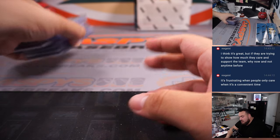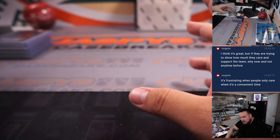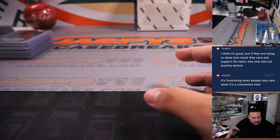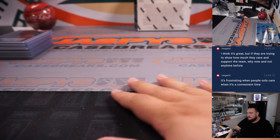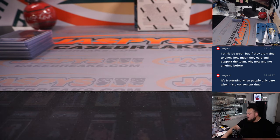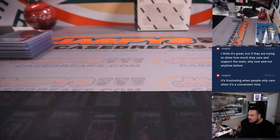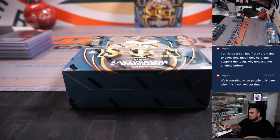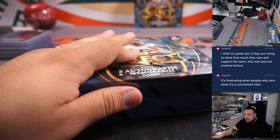Plus, when your team's not good, you're not going to sell out stadiums, especially if you haven't been good for this long, vice versa. But it always comes down to money, man. People don't want to pay money out of their pocket to renovate things. They'd rather use taxpayer money. Ownership doesn't want to spend money.